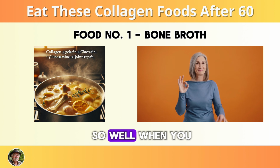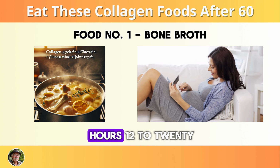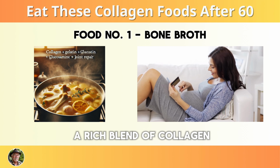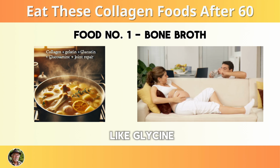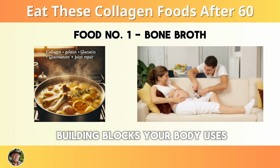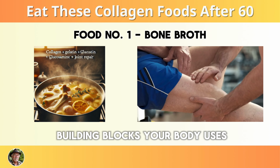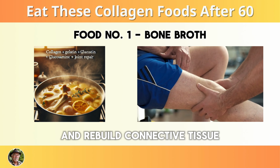Why does it work so well? When you simmer bones, tendons, and ligaments for hours, 12 to 24 ideally, you extract a rich blend of collagen, gelatin, glucosamine, chondroitin, and amino acids like glycine, proline, and hydroxyproline. These are the exact building blocks your body uses to repair joint cartilage and rebuild connective tissue.